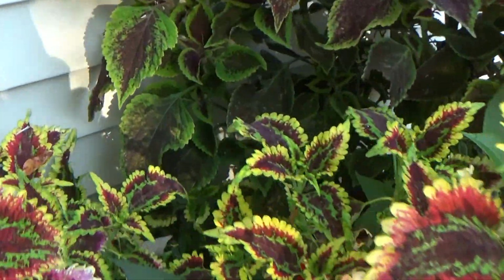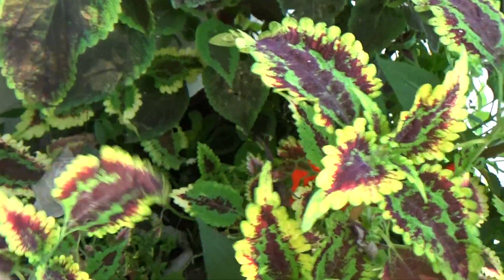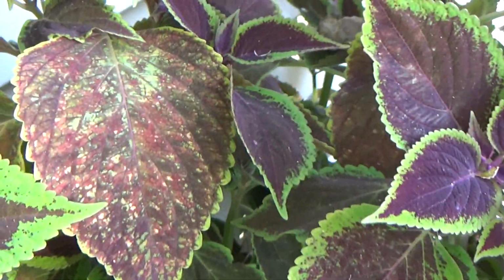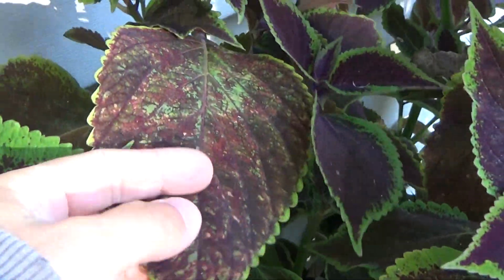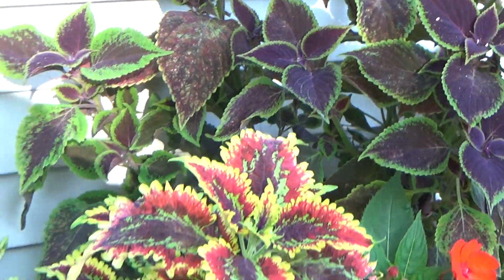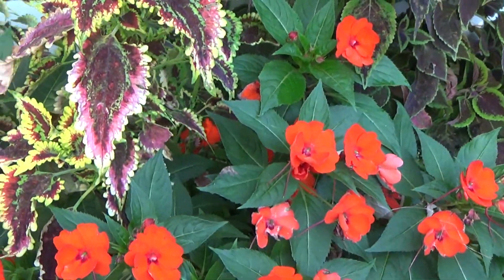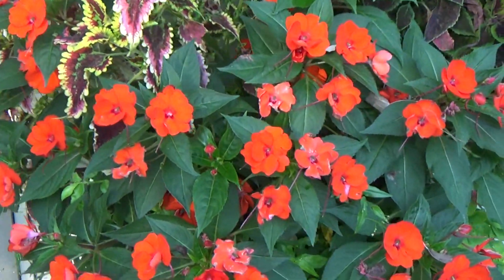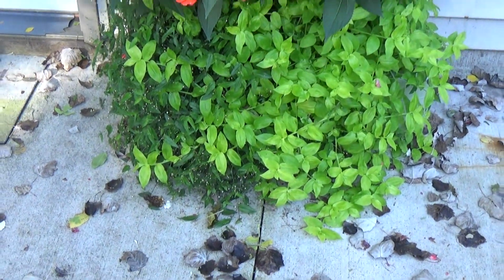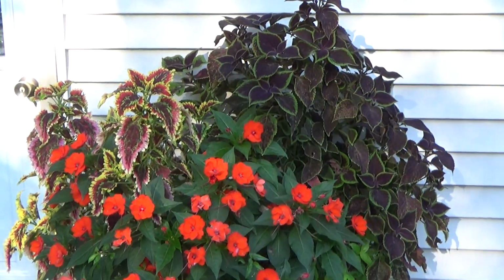So kind of smushed in here. Just got a little heavy, some rain. And you can kind of see that the color's not quite so vibrant. These cooler nights, coleus definitely doesn't like it. It won't take long. But we're supposed to go back into the high 70s later on in the week, which is fine by me.